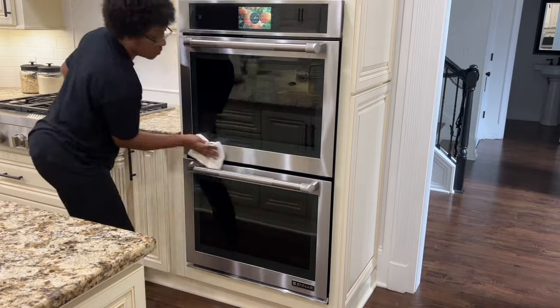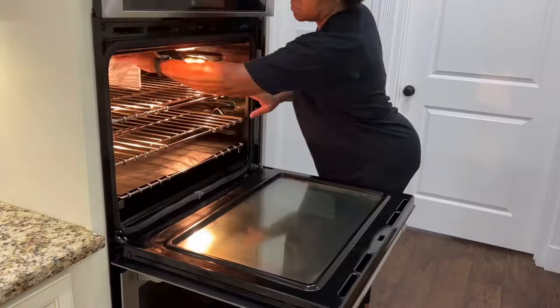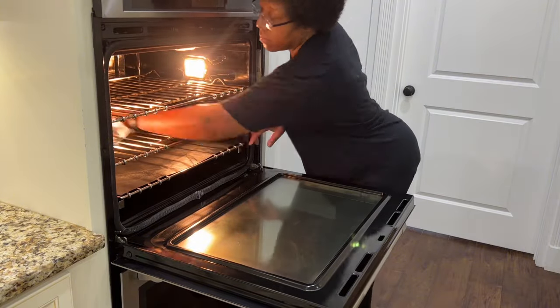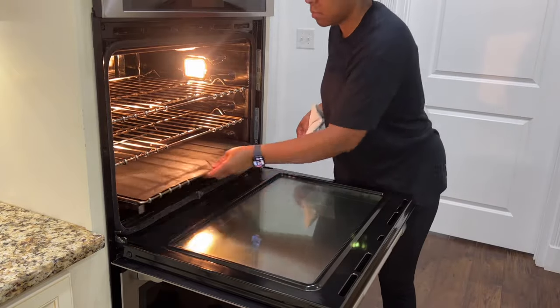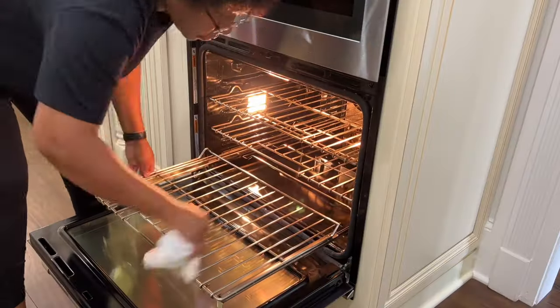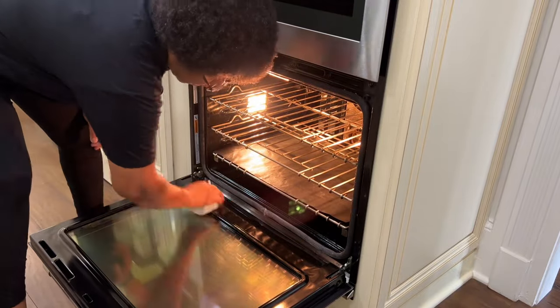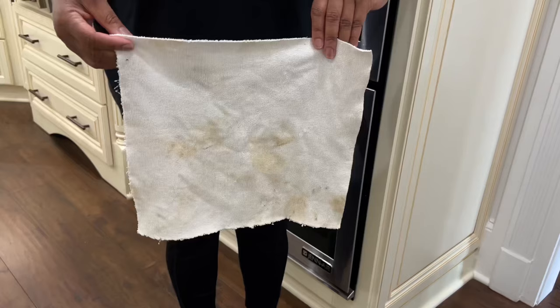Today I'm polishing the exterior of my oven using a Weiman stainless steel cleaner, and I'm also cleaning the inside of my oven. I found the easiest way to keep the interior of my oven clean is by wiping it down after every use. Once a month though, I spray the interior with Dawn Platinum Power Wash Dish Spray and I let it sit overnight. I then wipe it down with a bowl of warm water and a heavy duty Scotch-Brite sponge.